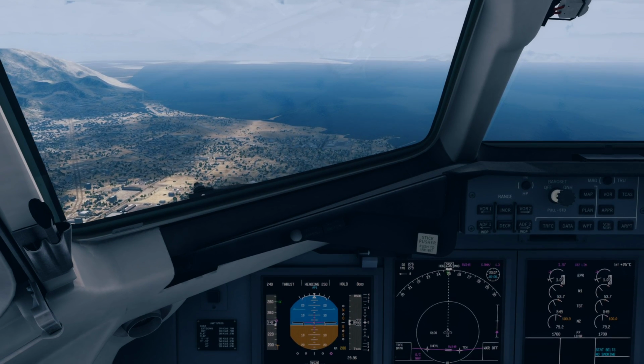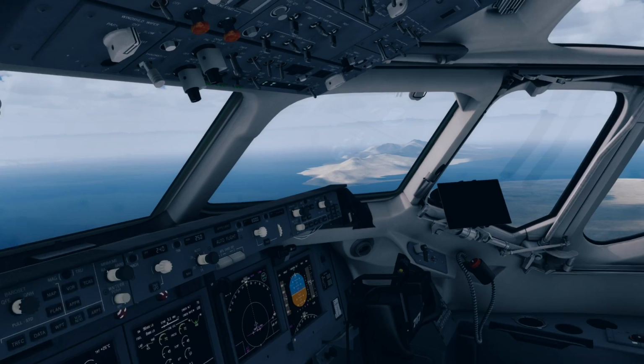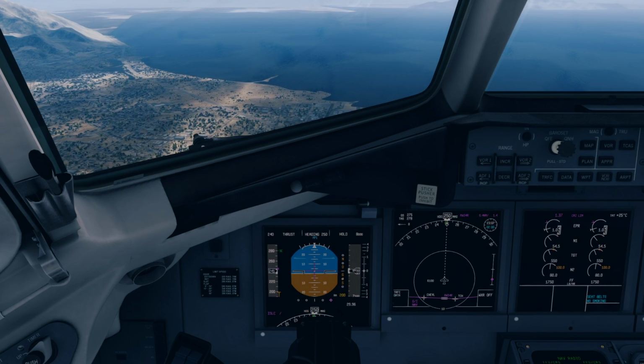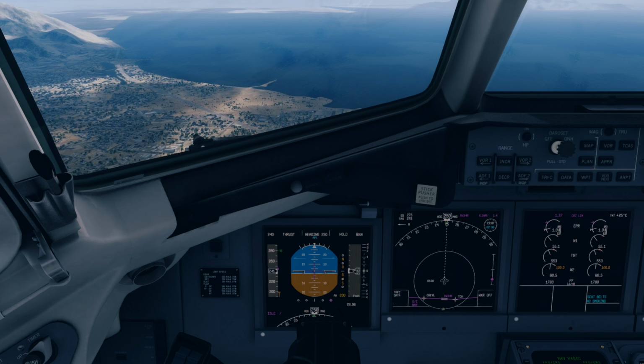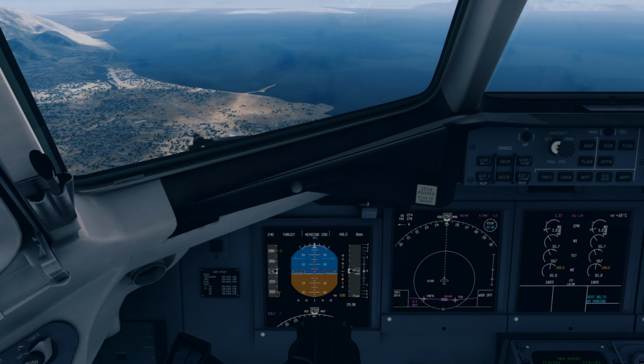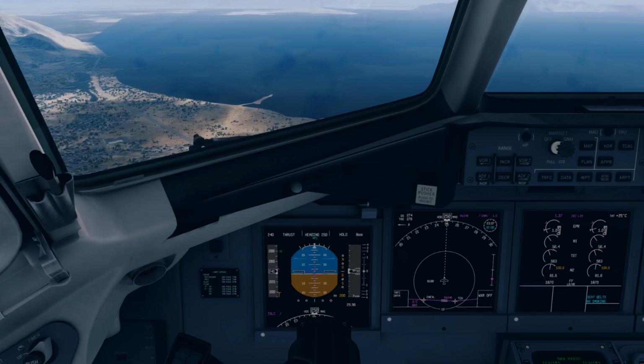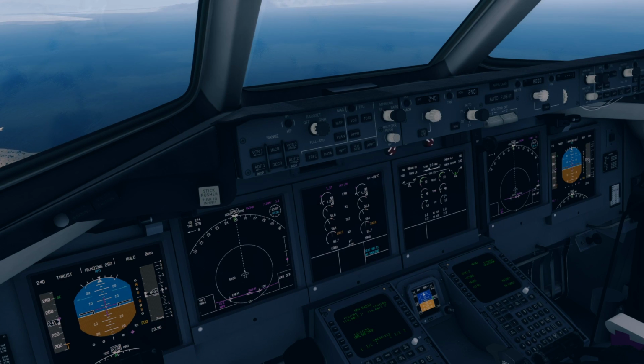Crazy autopilot tonight. But I've gotten it all figured out now. We were coming in very, very high. I forgot to run my checklist. Altimeters are set, minimums.